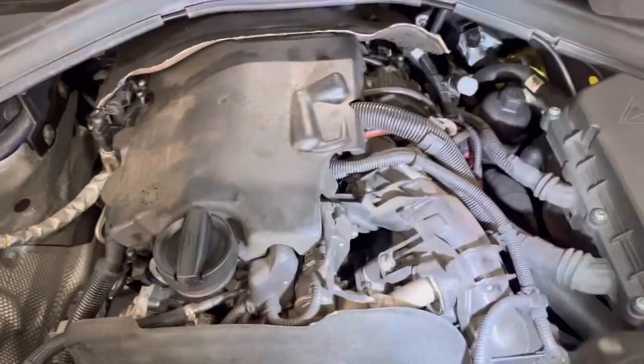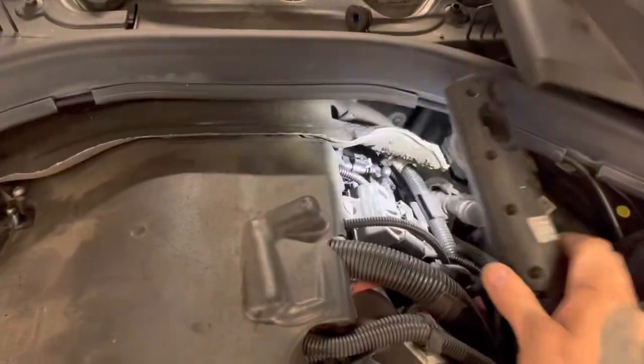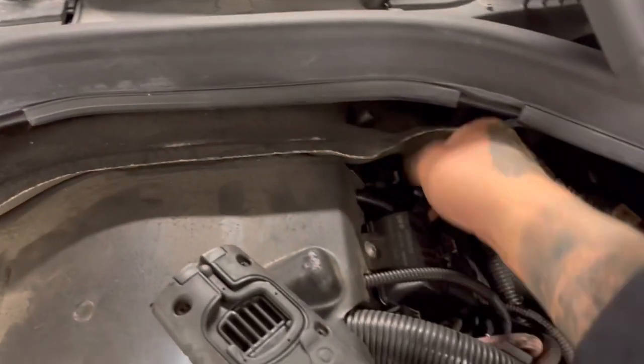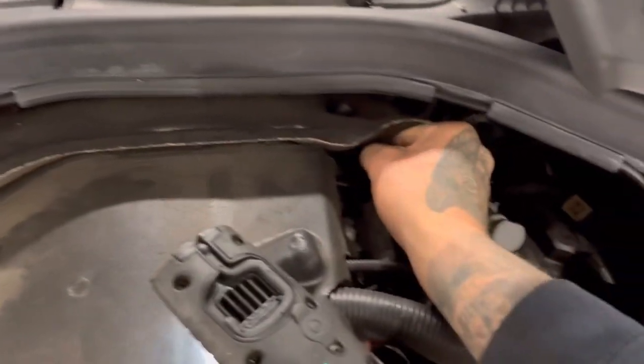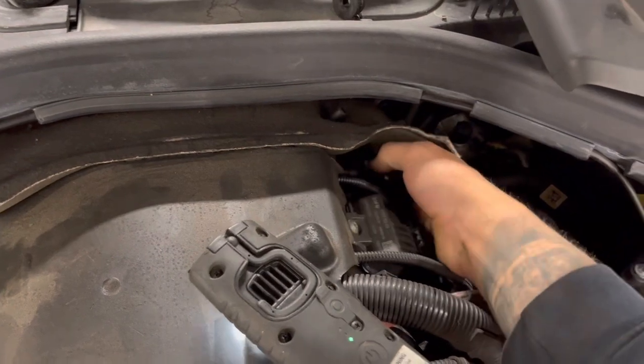Next step, let's have a look at that charge pressure sensor. So I think that's the one there. You can just see it over there. So I've got a little trick. What we're going to do is unplug it. Let's see if we can unplug it. Right, so I've unplugged it.